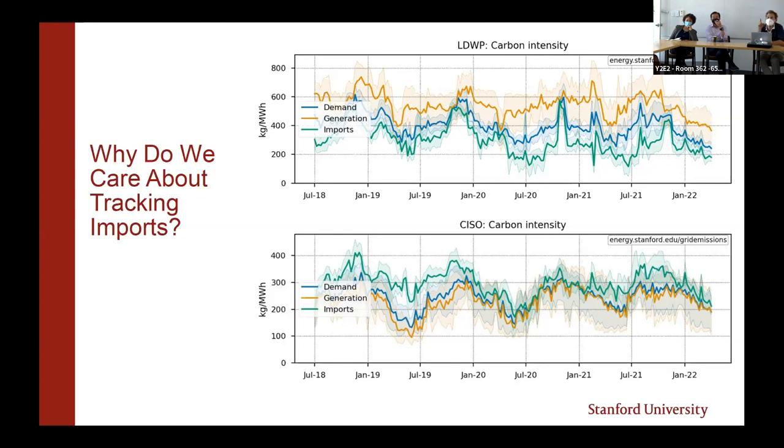One thing you can see is in LA, the power that they produce is much dirtier than the power that they consume, because the power that they import is much cleaner, and it's the opposite in California.